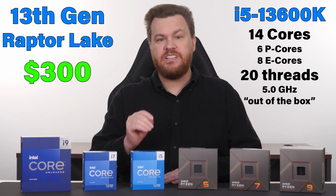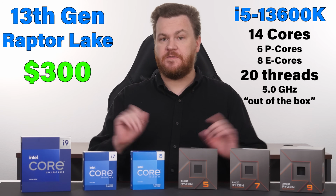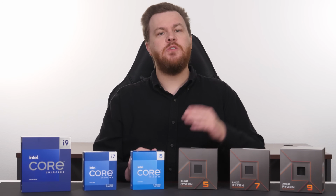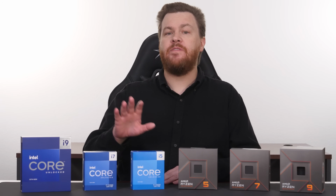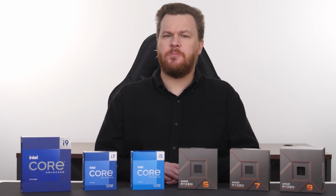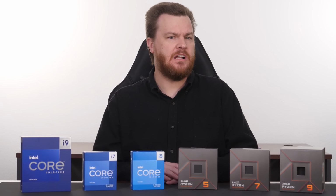Our original $2,000 build featured Intel's i5-13600K 14-core 20-thread CPU. That is an absolute beast for just over $300. Many people would compare that CPU in terms of price and overall performance to AMD's Ryzen 7 7700X, or perhaps one of the older i9s, the i9-10900K. Similar price points, almost kind of sort of similar performance, but not quite.